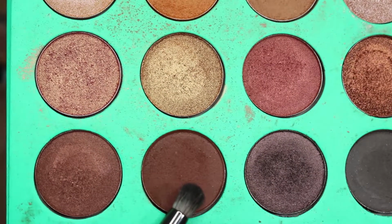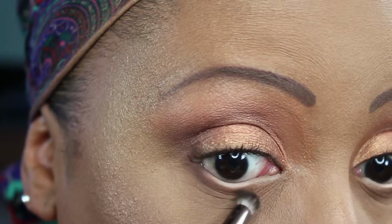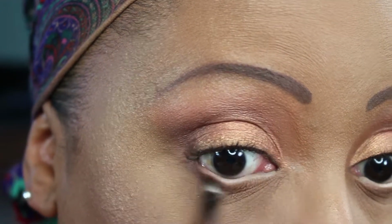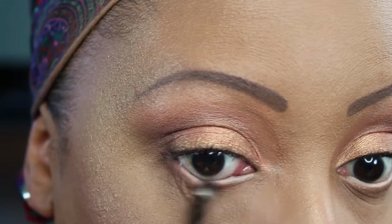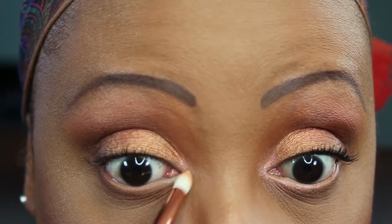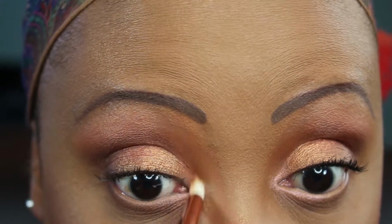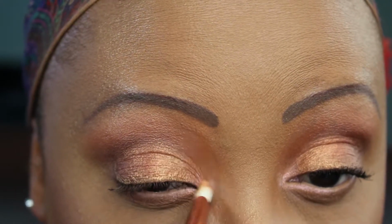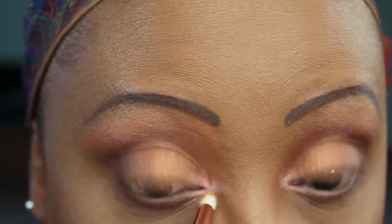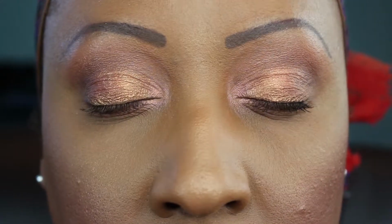And now going in with that darker brown, making sure I connect it to my lid, and I'm applying that all the way across my lower lash line. And then this is a beautiful duochrome shade. It's kind of a pink champagne-y shade, very pretty, and I want to make sure I'm blending that into the shade on my lid. And those are the eyes completed.